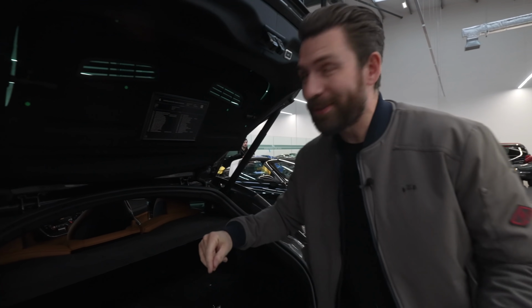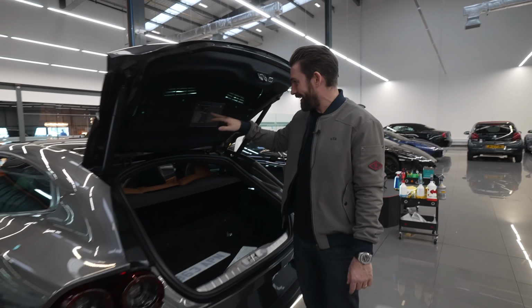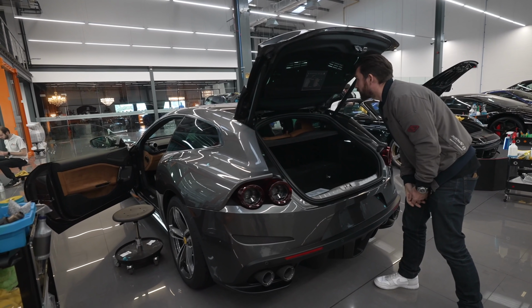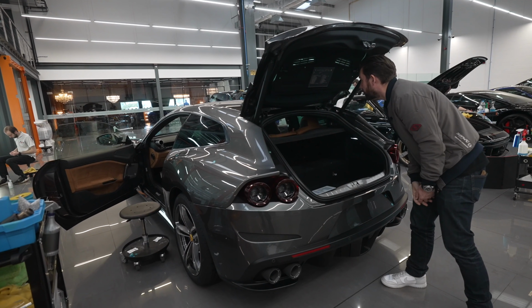Yes, Grigio, Silverstone and Cuio. That is what that is. I think, what a machine. That is how I would spec this thing. Got some incredible options on it as well.